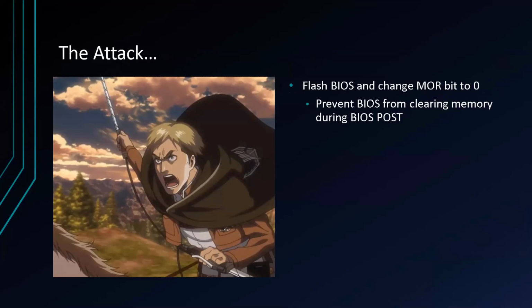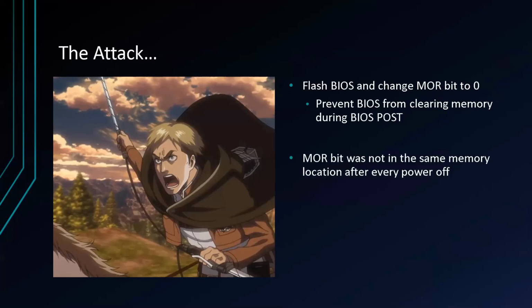So in order to do that, what we tried first was actually changing the MOR bit, right? We dumped memory using a BIOS reader. We connected into the pins with another system, read it, found where the bit was, and changed just that section, right? We weren't trying to rewrite the entire BIOS. That would have taken too much time, so we needed to just reset that bit.